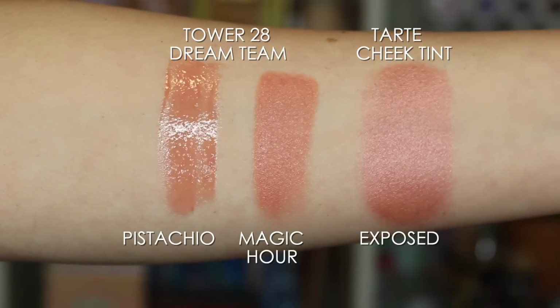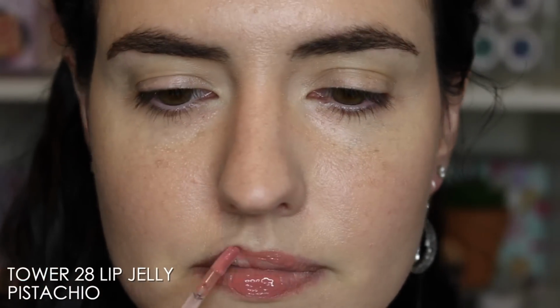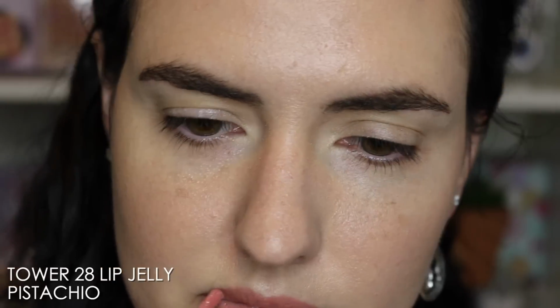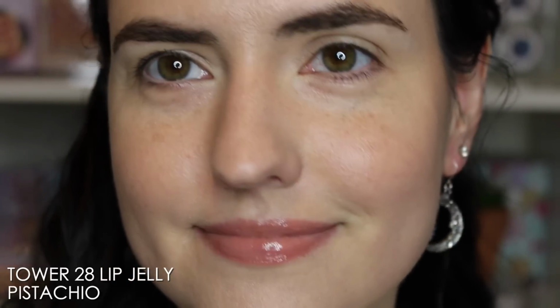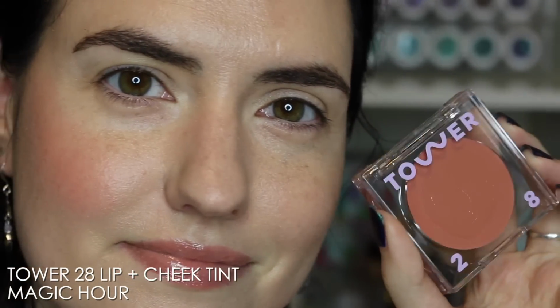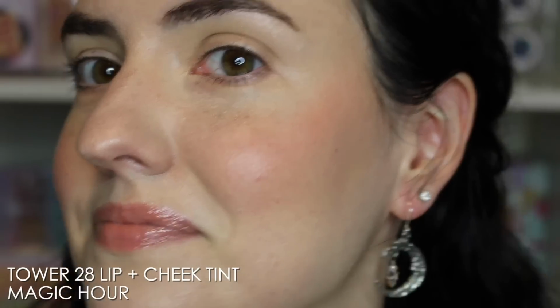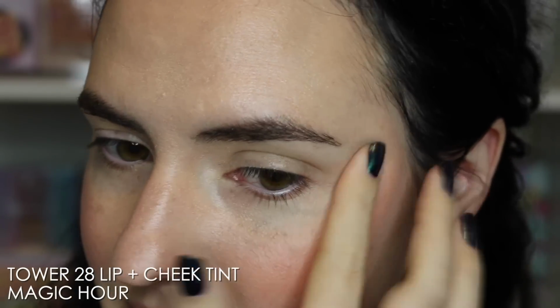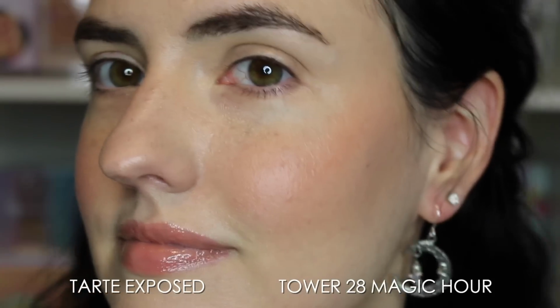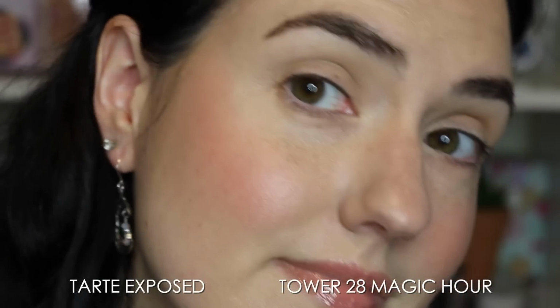so I really feel like I got a much better value versus the Tarte cheek tint. However, I have to say, I really like all of these products. I think they performed beautifully. When you see them swatched together, they're all really similar in color too, so I think they worked well together. So far, I'm happy with the performance of all of these products, but knowing what I know now, I probably would recommend the Dream Team value set over the Tarte cheek tint.